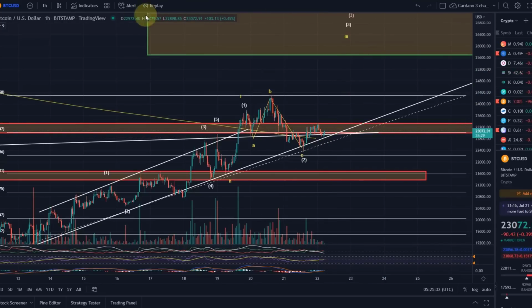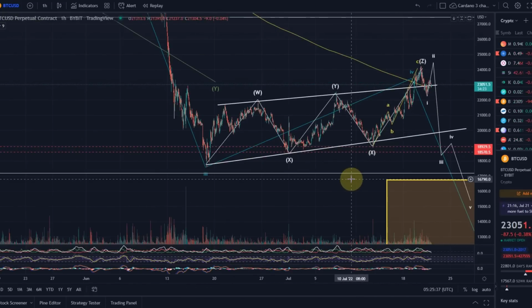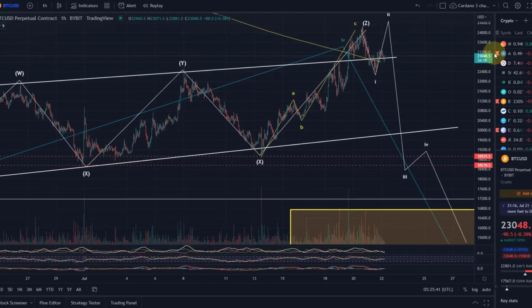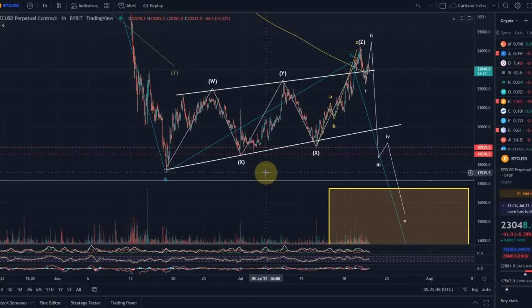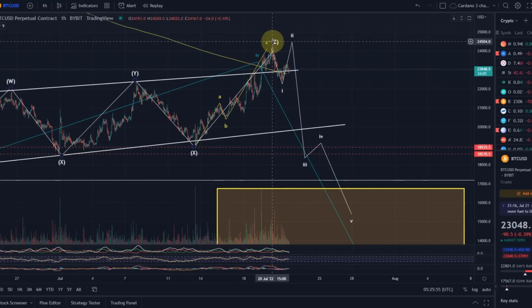So let's take a look at the bearish scenario, which still is at play here. It assumes that we are in this bear flag, even though we're currently finding support above the bear flag. So it looks like we broke out to the upside. From an Elliott Wave point of view, there are a couple of possibilities. The main one that I have on the chart is that this is a WXYXZ pattern. The Z wave would be finished here up at 24.3K, and we moved then down impulsively in a wave 1. This is now a wave 2, could be finished already.